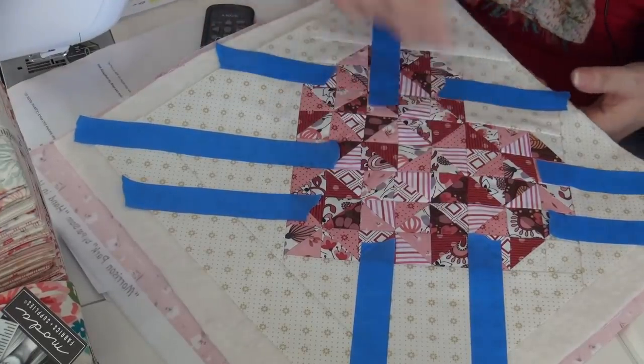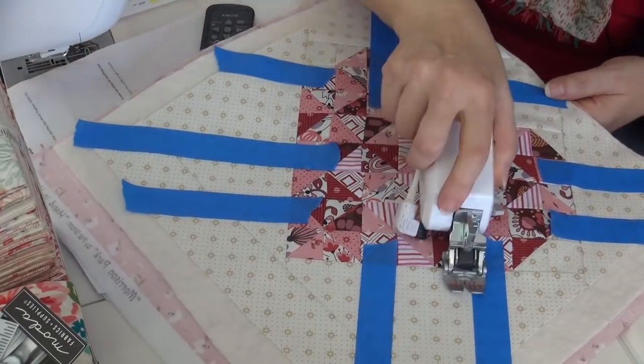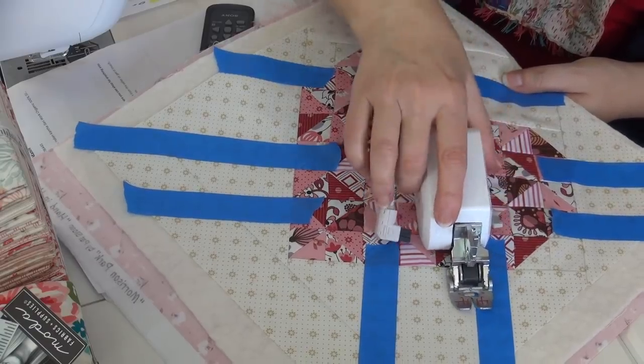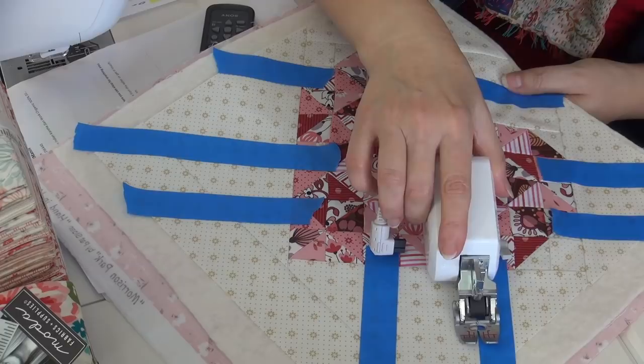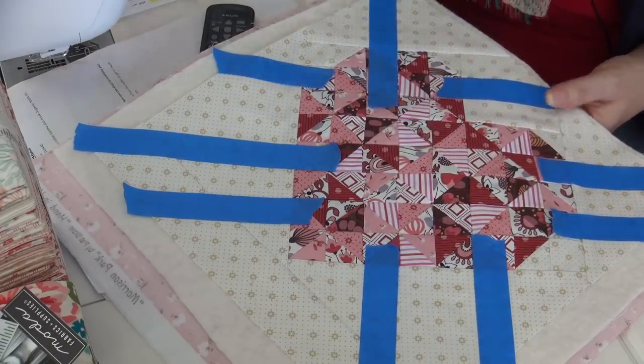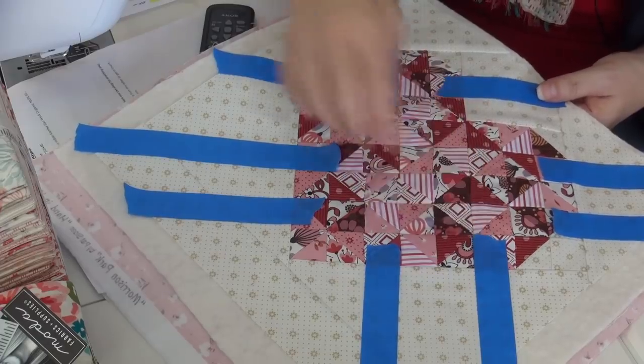So I will run the walking foot. I will be sewing right next to that paint tape, the painter's tape. I don't want to sew on it, but if you sew on it, it'll rip out. You just pull it out from under the stitch. It won't be a problem.